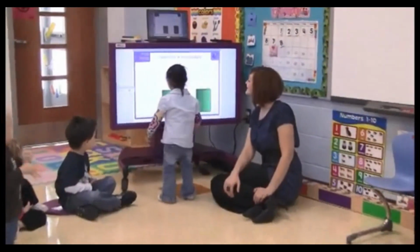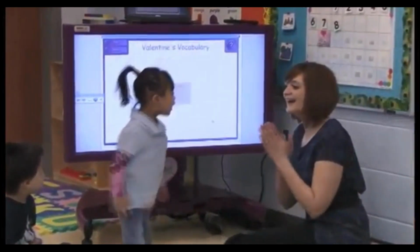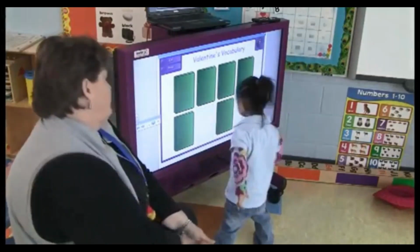Louisa is 4 years old. She has Down syndrome. She is mostly nonverbal. She communicates mostly through sign language, sometimes through pictures. She has a few words that she'll say, hi and bye. She started saying no, of course, that's one of their first words.